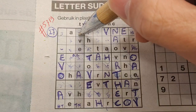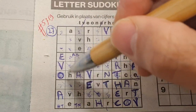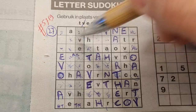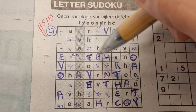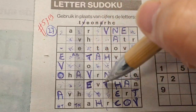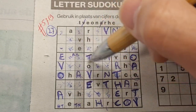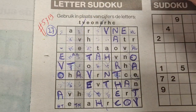T. Yeah. 1, 2, 3, 4, 5 missing letters in the second column. One of the missing letters is a T. Well, here can be a T because we have a T in the second row. No T there. Here can be a T because we have a T in the third row. No T there. Here can be a T because we have a T in this row, so no T there. So the T could be here or there in the second column. Here or there, the T. Well, we have another T in this row, so no T there. T should be there.